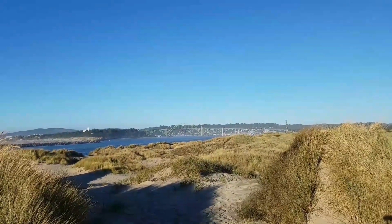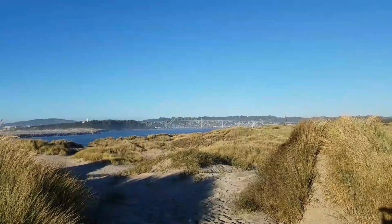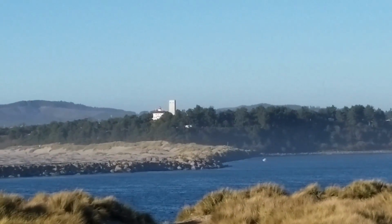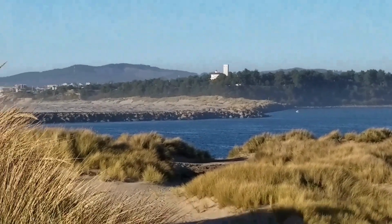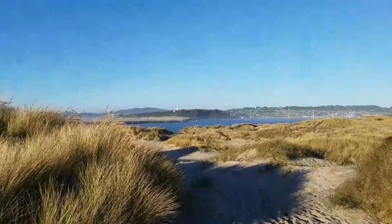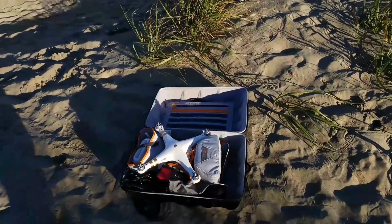Obviously, I'm not gonna be able to get as close to the bridge as I wanted to, but should still be able to get some good footage. You can see off in the distance the other lighthouse here, right there. All right, so we're gonna get her ready for takeoff here.